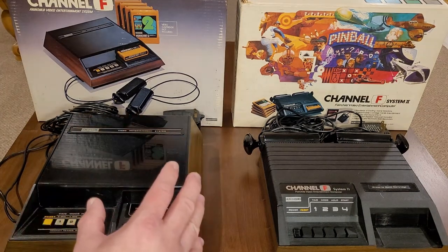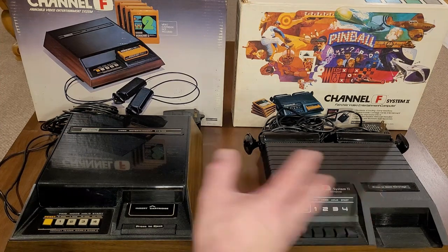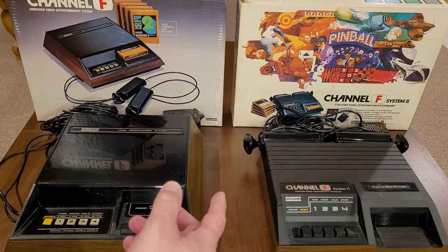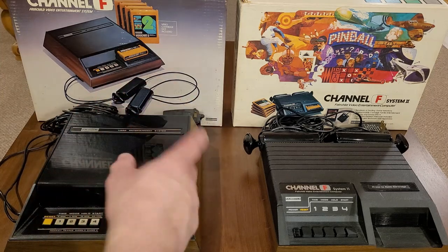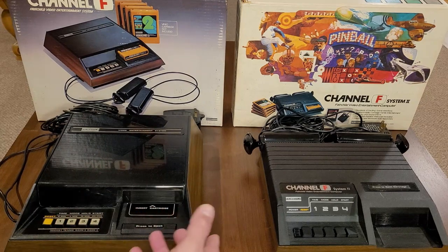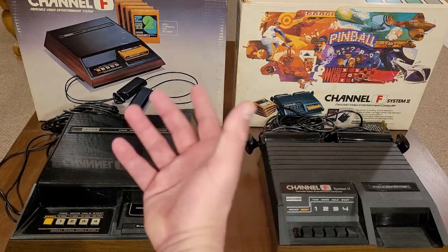That's a good number of changes that I believe improved the system from the original to the System 2. However, the party still ended in 1983. This was all discontinued at that point. And now it's just a collectible item, but it's a really cool system, either one. I think it shows a lot of cutting-edge technology in the sense of the controllers, how they look, and the gameplay, as well as some of the features, like I mentioned, the hold button or the pause, and the cartridges, being ROM cartridges, are pretty neat.